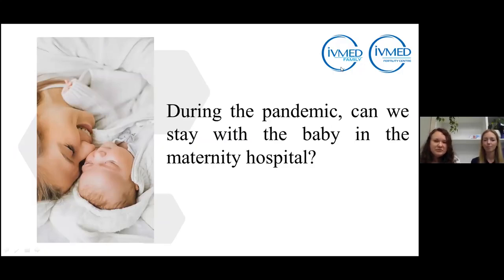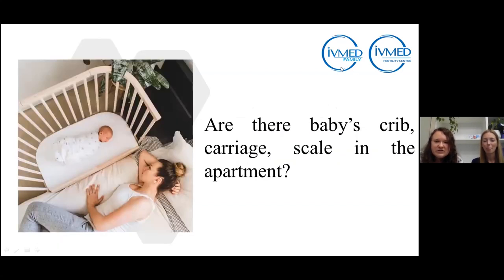We have a lot of laboratories in Ukraine, and you can get your result in like 1 or 2 days. It's really fast. You don't need to wait for a long time. And yes, you can stay. It's not a problem because it's your baby. If you want to stay with the baby in the hospital, it's okay. So we will move to another question.